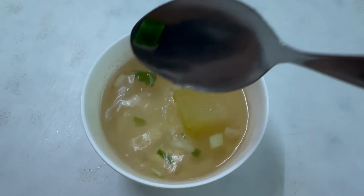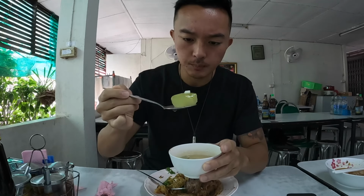They do give you this soup as well. So let's try this. Might be a winter melon, some sort of melon soup.